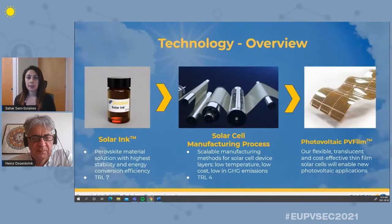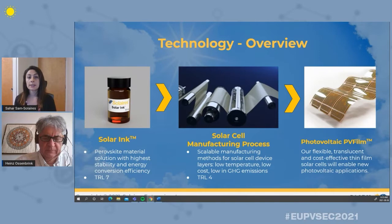We have a three-sided technology and business model that includes the development and sales of our perovskite-based solar ink, licensing our perovskite solar cell manufacturing process, and the development and sales of our photovoltaic film.